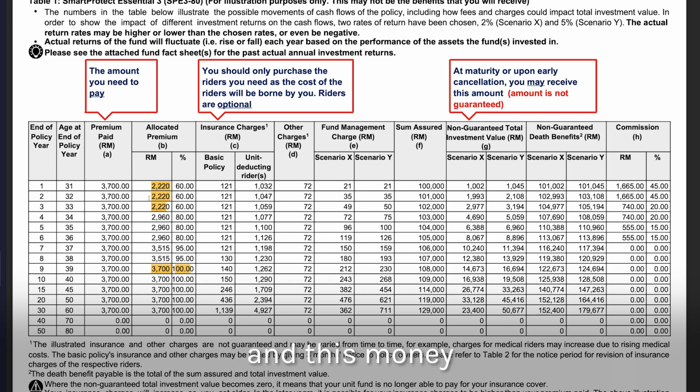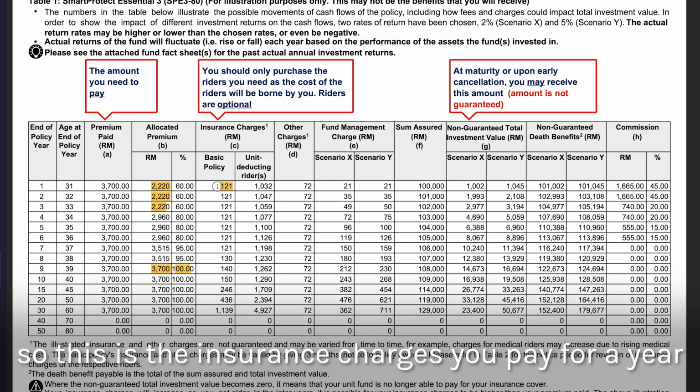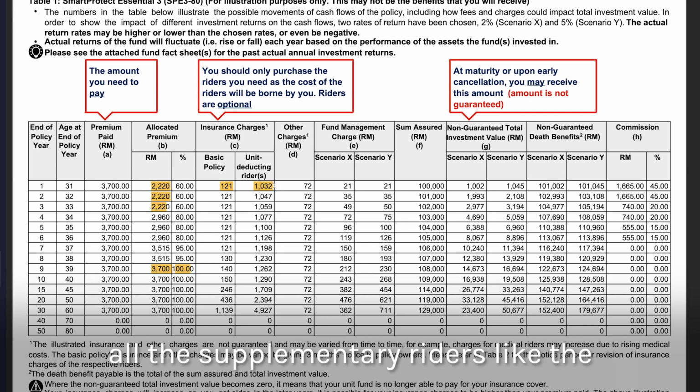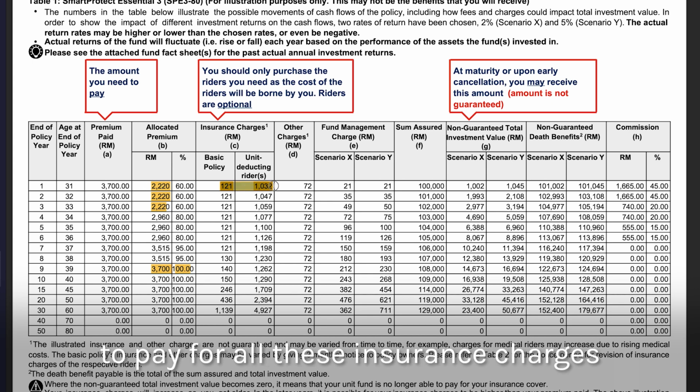And then this money is going to be used to deduct the policy fees. This is the basic policy, like for this example, 100,000 coverage. So this is the insurance charges you pay for a year. And then this is for deducting the riders, so all the supplementary riders like the critical illnesses, the medical cards, all those are over here. And these are the charges for that. So you actually use this money to pay for all these insurance charges. And then there's another charge called the policy fees. Every month is 6 ringgit for Great Eastern's policy, so a year is 72 ringgit.